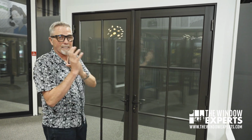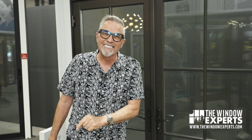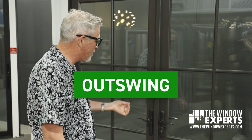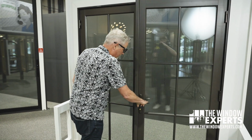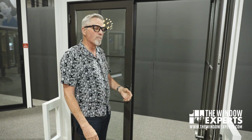But what I like about this door is this is their latest, newest, greatest release. Yes, this is an outswing hinged door. If you notice, this swings out. We're standing outside now. This swings out where most doors swing in. Now you'd say, Jeff, in swing, out swing, which one do I want?